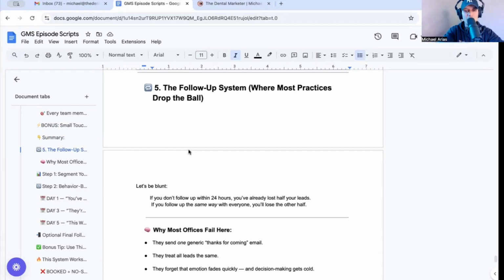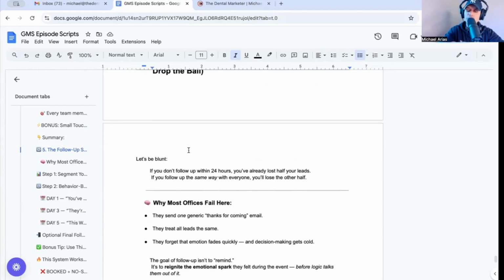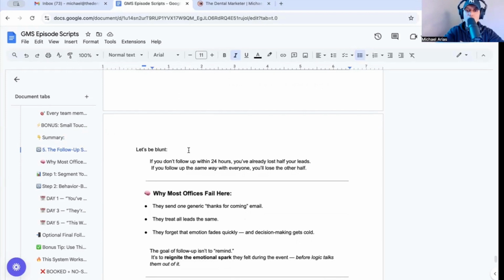And then the follow-up system. Let's just say they got in there, they did everything. You want to follow up with them, okay? So do not drop the ball with follow-ups. Remember how we discussed there's a whole episode on how to follow up, but do not drop the ball. If you don't follow up within 24 hours, you've already lost half your leads. If you follow up the same way with everyone, you'll lose the other half, okay?